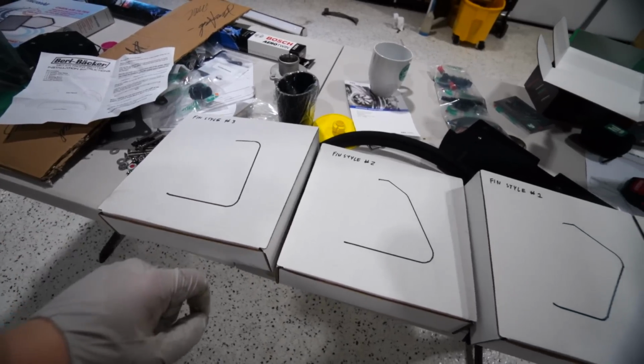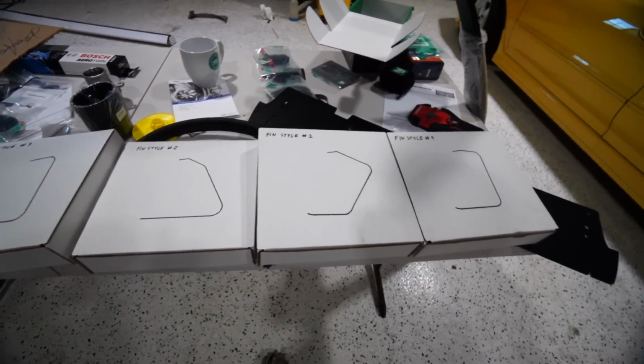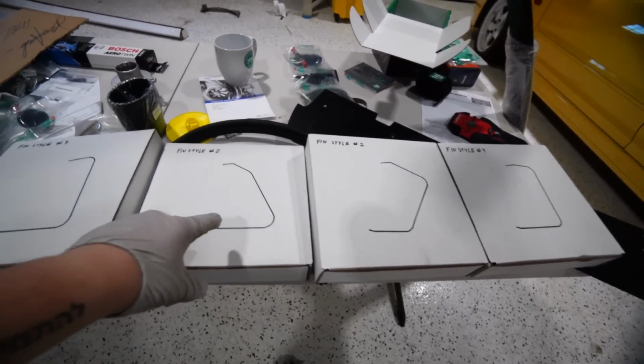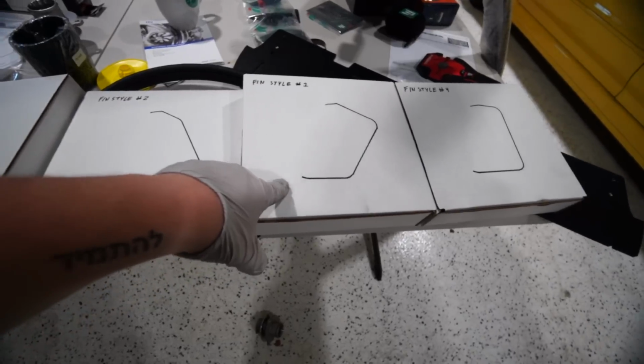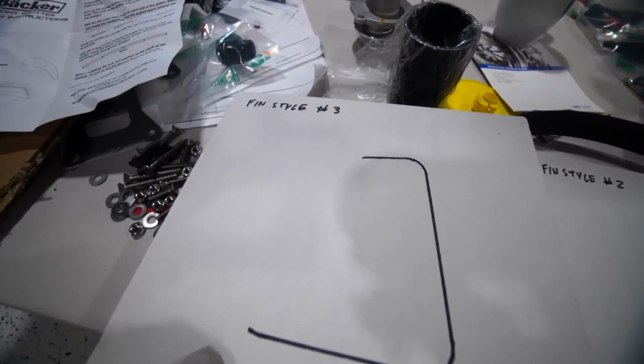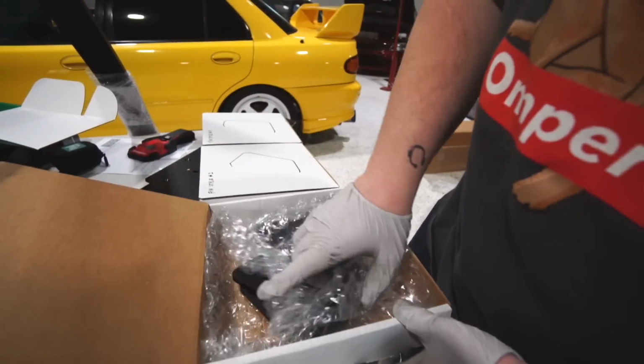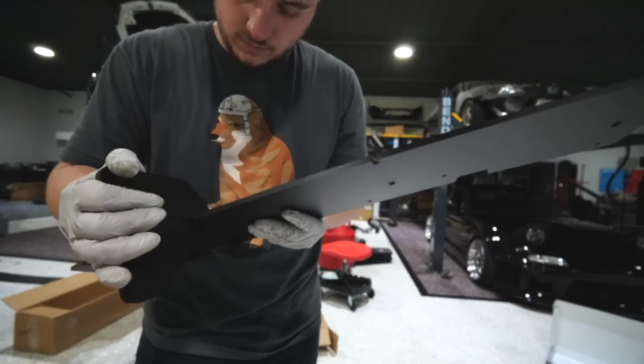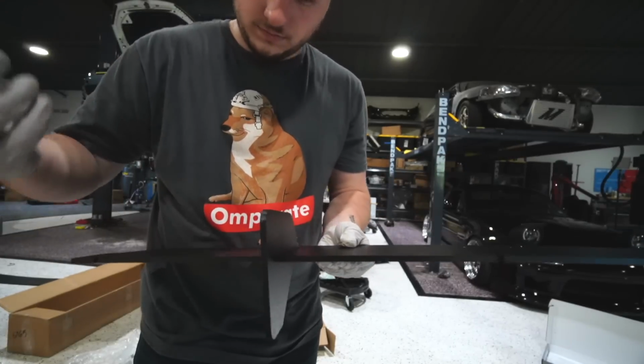Got some different fin options for the rear diffuser. I think I'm gonna go with something simple. That's a little too far out there, too much. I think we're gonna go with style 3. Oh wow.